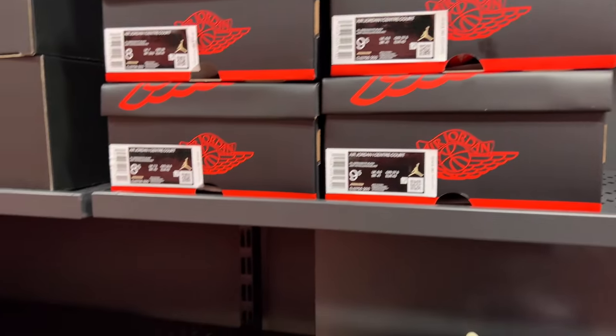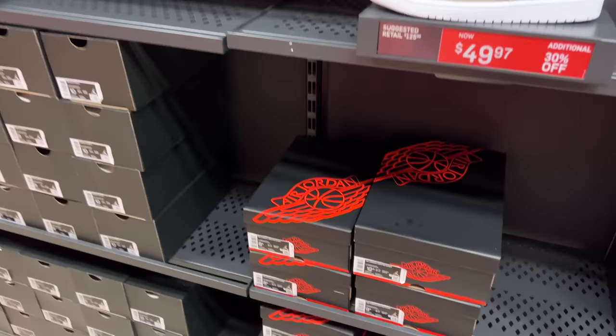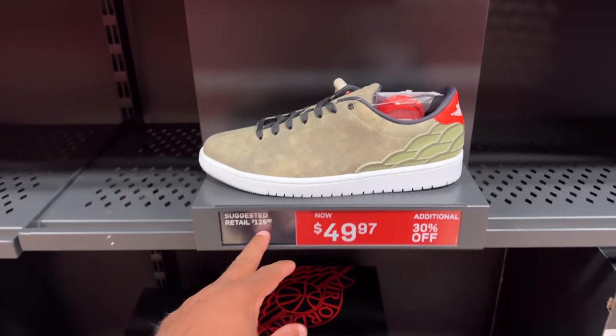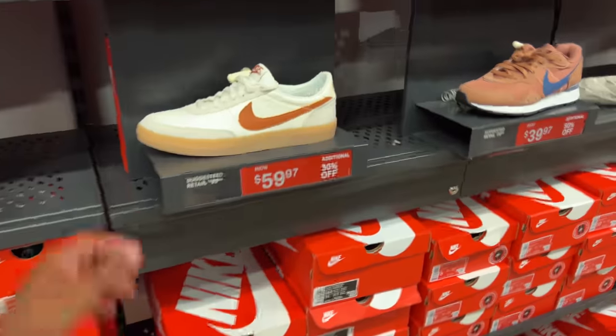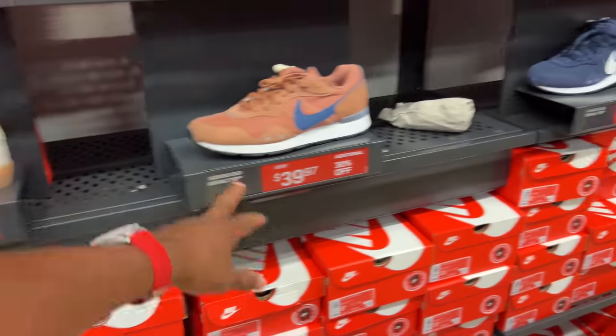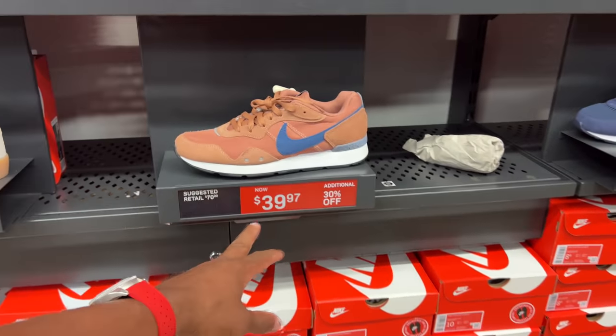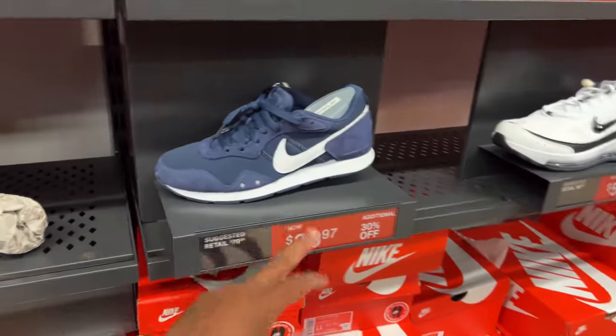It's still here. I went back to Violin, it was all gone. So I guess this is a thing. Size 15 is the biggest, size 12 and a half. I mean, not a bad price, y'all, to be honest. All right. So Nike's back to the old ways, bro. There's no discounts. These are going for 60 with 30 off. That's not bad. $39 with 30% off. Oh, and the other colorway as well.